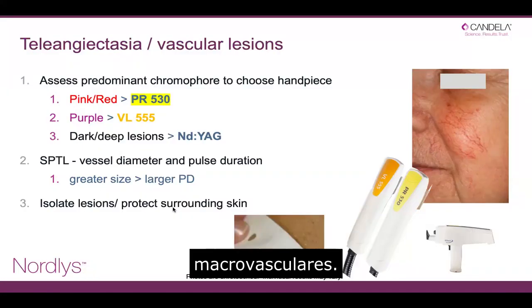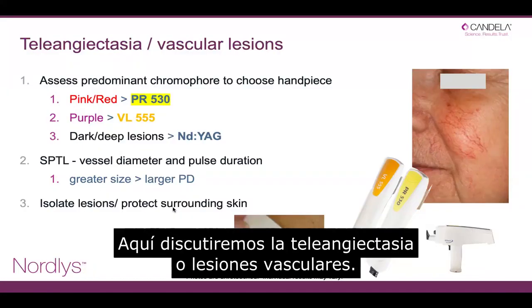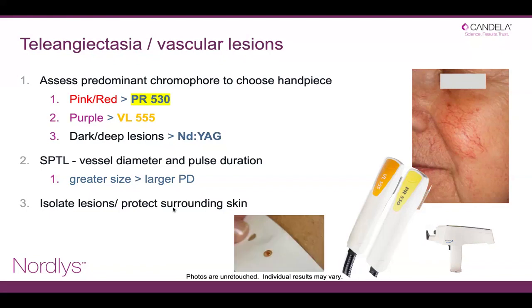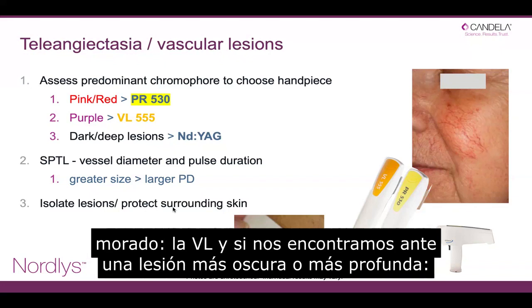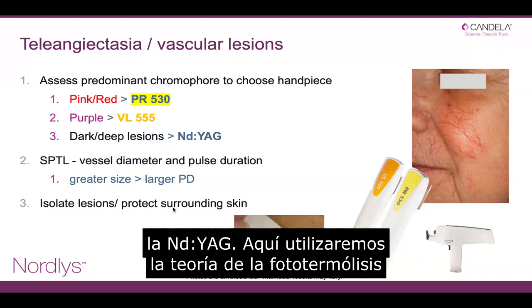Passing to the macrovascular indications. Here we will discuss the telangiectasias and other vascular lesions. Basically, the flow chart is pretty much the same. We will assess the predominant chromophore tissues: the PR for pink and red, the VL for purple, and if we are facing a darker or deeper lesion, the NDI.